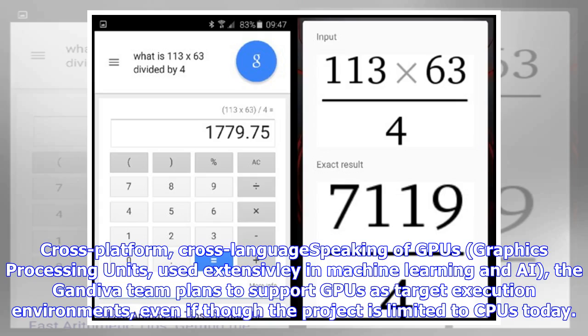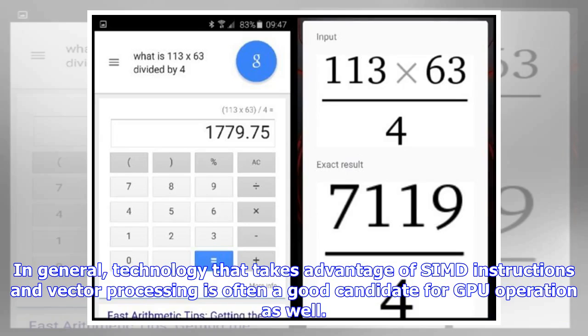Speaking of GPUs, graphics processing units, used extensively in machine learning and AI, the Gandiva team plans to support GPUs as target execution environments, even though the project is limited to CPUs today. In general, technology that takes advantage of SIMD instructions and vector processing is often a good candidate for GPU operation as well.